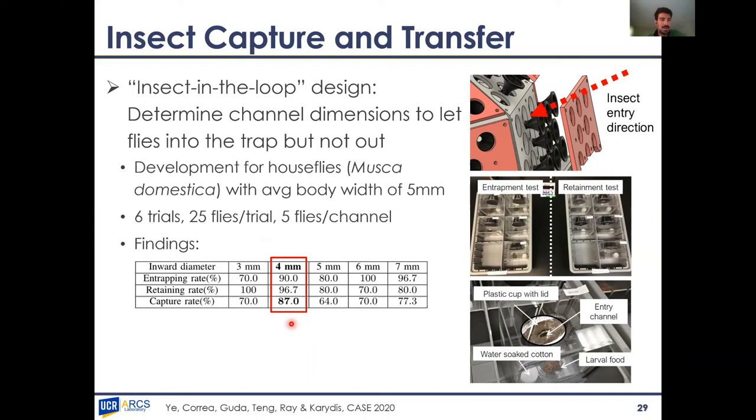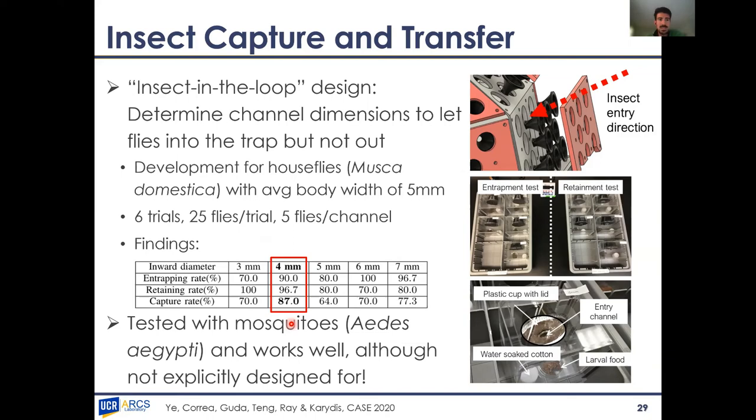And what is also pretty interesting is that we took whatever you see here and we tested it with mosquitoes, really out of curiosity initially to see how it works, and it turns out that it works pretty well. Although the trap was not mechanically or hardware designed for mosquitoes, which are very different from houseflies, the trap was able to retain them and keep them in there. So this is something pretty interesting.